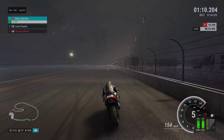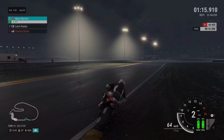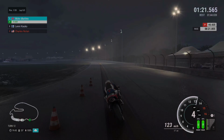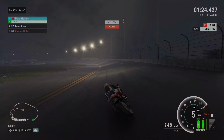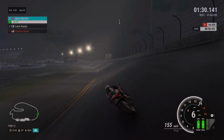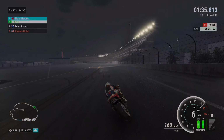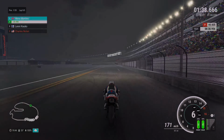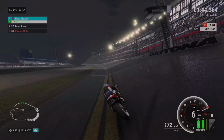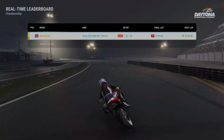Absolutely horrible. I think I'm just missing the braking point for that. In fact, I am missing the braking point for it. Doesn't matter, they've got a million seconds in hand. Sort the gearing out and hope for the time attack. The rider animations are good. 144, oh my god, 5 seconds a lap slower.